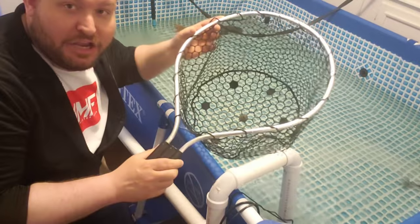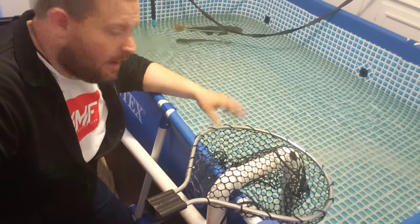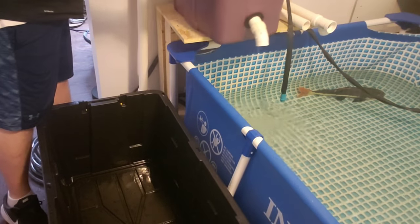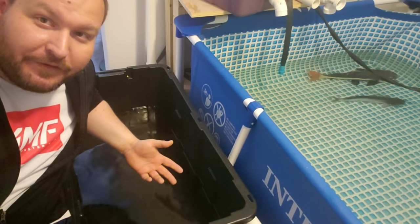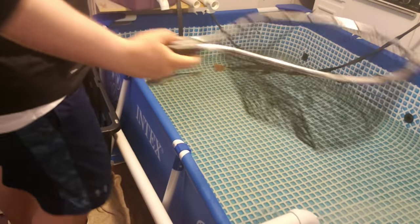Pretty crazy. Got my huge net here. This is massive. Let's go ahead and get the container filled up and go ahead and get these fish rocking so we can get up to the Ohio Fish Rescue. Now, what I'm going to do to save time is I'm just going to turn my filter over to here. And that's how we fill up a big container quick around here. All right, here we go.